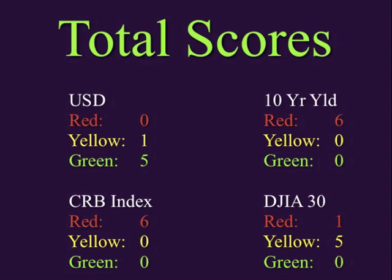And number 2 this week, we had the Dow Jones Industrial Average. It slipped a lot last week. It's falling. We had 0 green marks, 5 yellow marks, 1 red mark. And we had a tie for last place with the 10-year Treasury yield and the Commodities CRB Index. We had 0 green marks, 0 yellow marks, 5 red marks. So you can start to see the relationship here: as the dollar has strength, the commodities show weakness, and the commodities and the 10-year Treasury yields are moving in the same direction, so we're getting confirmation there, and that should put pressure on the Dow Jones here.